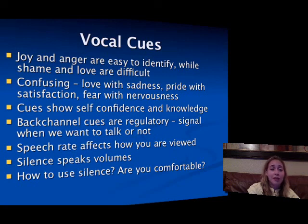I will tell you, as a therapist, silence is extremely effective. It's extremely helpful, but it is one of the hardest things to get used to, and it's one of the hardest things to practice. And it takes a lot of diligence to get to a point where you can sit and just be with someone and not have to say anything. And so I'm curious about your thoughts on that. How do you use silence, and are you comfortable with it?